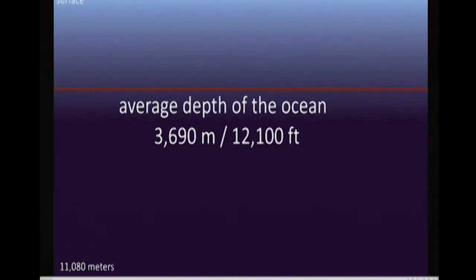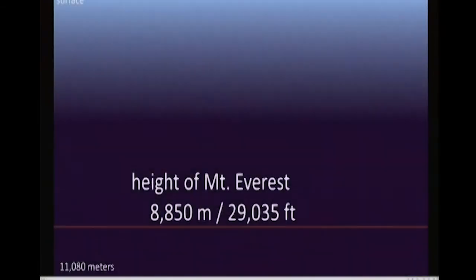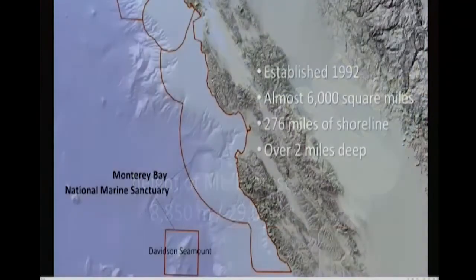There's a lot of deep sea that's just sitting out there in the abyssal plain. And then the deepest part of the sanctuary is a little tiny corner of Davidson Seamount Management Zone at almost 4,000 meters. So we almost are at that depth. And then as far as the tallest mountain in the world, still not as deep as the deepest ocean in the world at 8,800 meters, almost 8,900 meters. So just to give a concept of how deep we went.